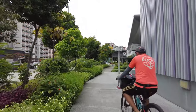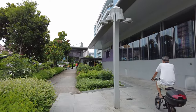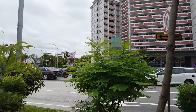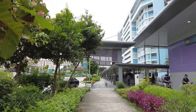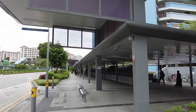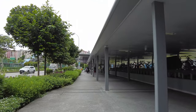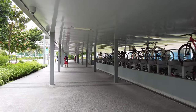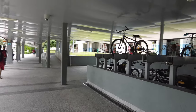This is all part of the MRT station you're seeing here. And it's basically entrances all around these junctions as well, which is really useful. You don't have to really use the crossings there to get to the station. You can get there pretty much from anywhere in here. And with all the residential buildings around, that's definitely a good thing. It would be pretty easy to get to the MRT from any of them, from any direction. And you got bike stands here as well.